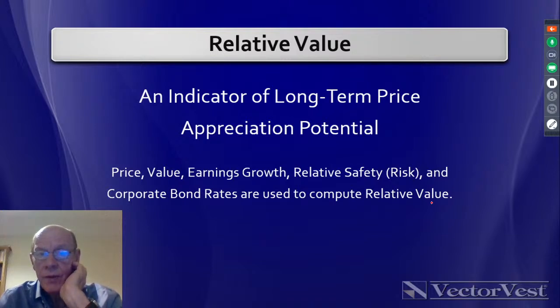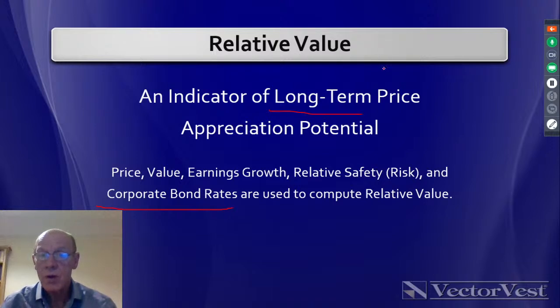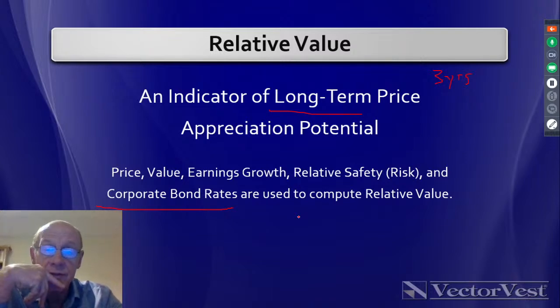Relative value is an indicator of the long-term price appreciation of your share in relation to what a corporate bond will pay. Now, for long-term, read 3 years. And the relative value measures the outperformance or the underperformance of your share in relation to what a corporate bond will pay over the same period. Now, this is a complex calculation, and I firmly believe it's the most important number on VectorVest. That's why I have it first.